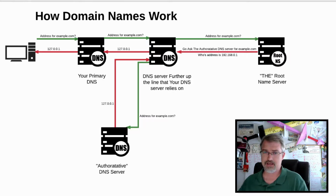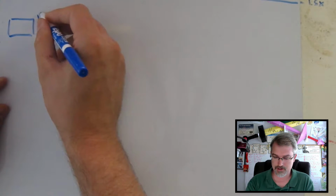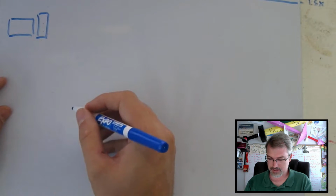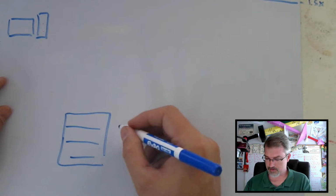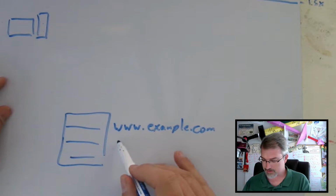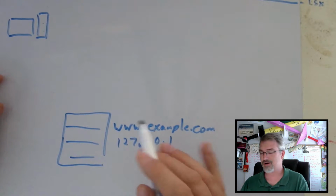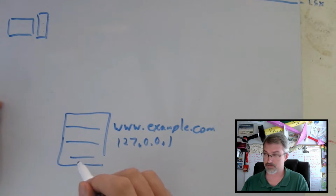So I'm going to draw here and kind of show what's going on with your computer and how domain name servers work. So if we've got a computer here, kind of redraw that graphic. So there's your computer. And what you want to do is you want to get a website over here. We'll make another server over here. Here's this server over here. And at this server, we have www.example.com. And it happens to live at the address 127.0.0.1. You don't need to know all this stuff, but basically this name translates into this address. And this is actually where the physical server is located on the internet.